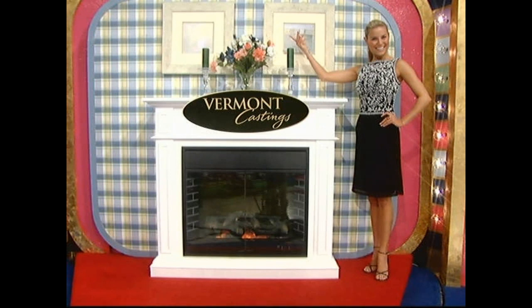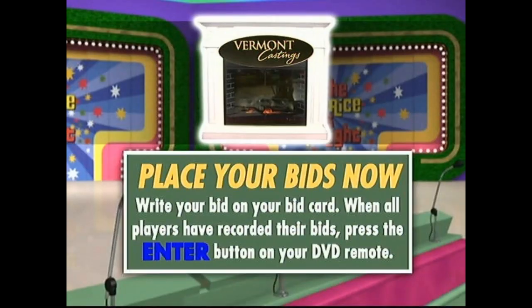It's a new electric fireplace. Adding a fireplace to your room couldn't be easier. This charming ensemble consists of a Vermont Castings Allura Fire electric fireplace and a casually designed mantle all-in-one from Vermont Castings. Thank you very much. And that prize goes to the one of you that bids nearest to the actual retail price without going over. Players, write down your bids now.